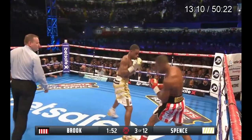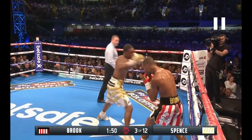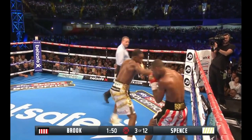And again, right, active guard, right? So Kell Brook ducks to his right, then goes and ducks to his left. And Errol Spence doesn't even see Kell Brook change head slots and shoots a jab to where he thought Kell Brook's head was going to be, right? Again, having an active guard. And this is something that Peterson shows in his fight; it's very important.